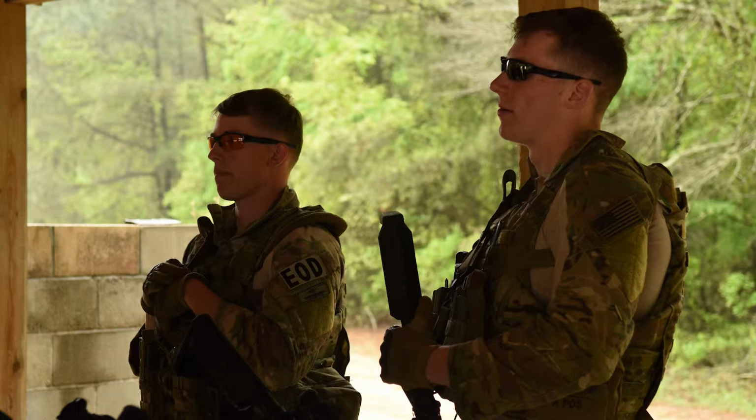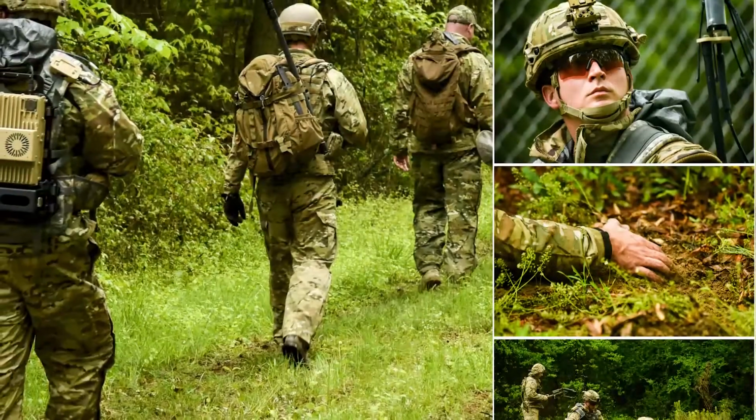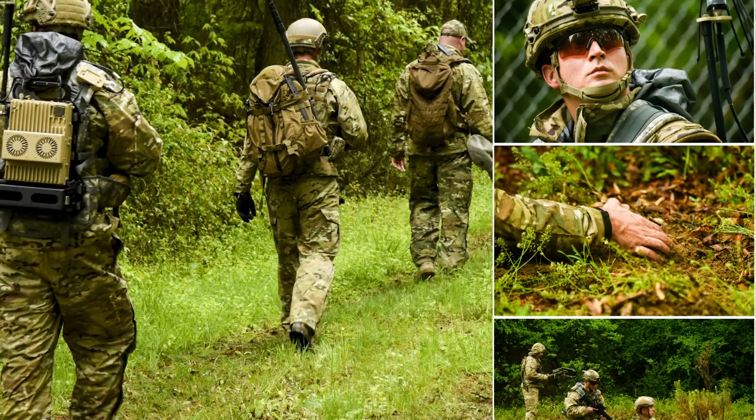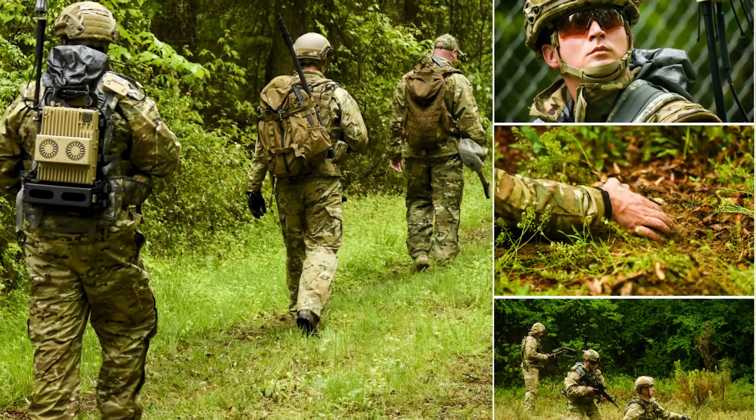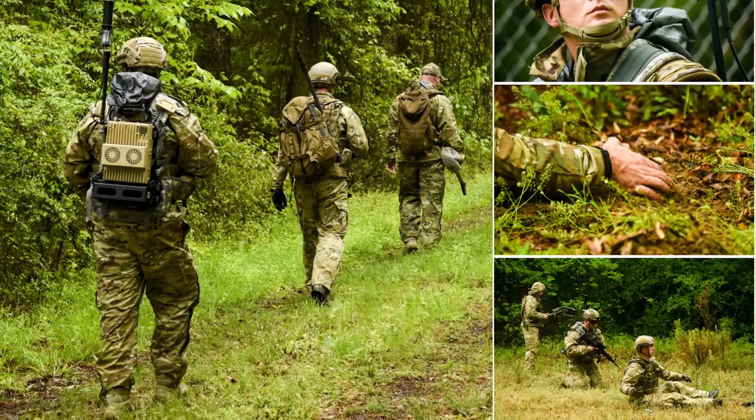The second team was taken out to the range where they were allowed to conduct a dismounted operation. Because of those areas and those environments that we have to operate in, whatever equipment that we are going to need for that mission, we have to put it on our back and we have to walk it out to the objective.